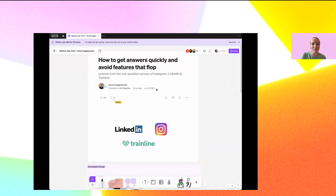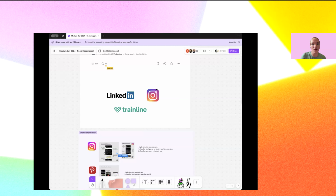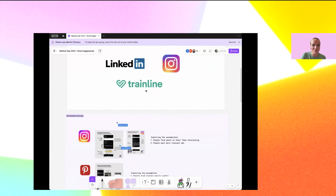So we're going to go through examples from LinkedIn, Instagram, Trainline, and then at the end, we're going to take away 6 key things that you need to know in order to start doing this and building features that are more likely to have an impact on your metrics. So first one, Instagram.